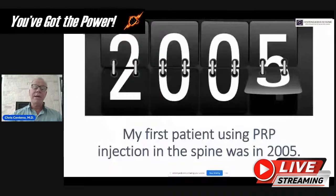Now, what's been really exciting is the last 3 or 4 years, we're starting to see more research get published in this space supporting the use of PRP in the spine. Now we have dozens of randomized controlled trials on PRP use in the knee and lots in the elbow, and we've even got some in the hip, etc. But I've been surprised by the amount published in the spine of late.